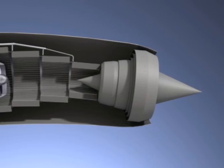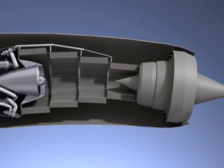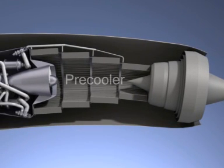So the first thing that happens is the air passes through the pre-cooler, which is cooled by very cold helium, and it's been made very cold because further on in the cycle the liquid hydrogen fuel cools the helium. So cold, high pressure helium cools the air going in, and within less than a hundredth of a second, the temperature of the air has gone from 1,000 degrees centigrade down to minus 140 degrees centigrade.